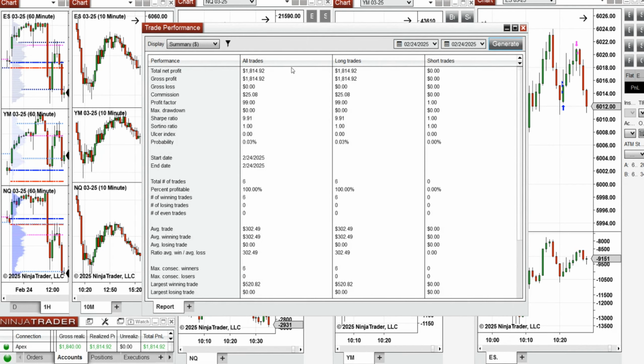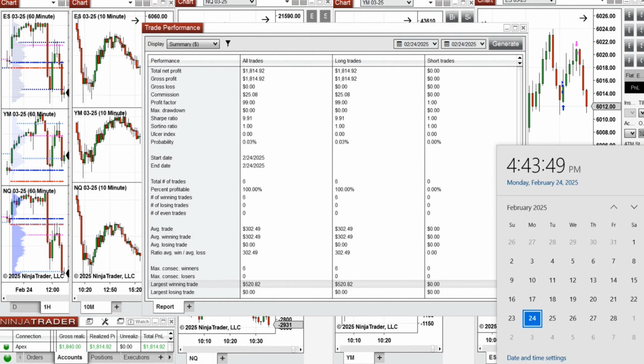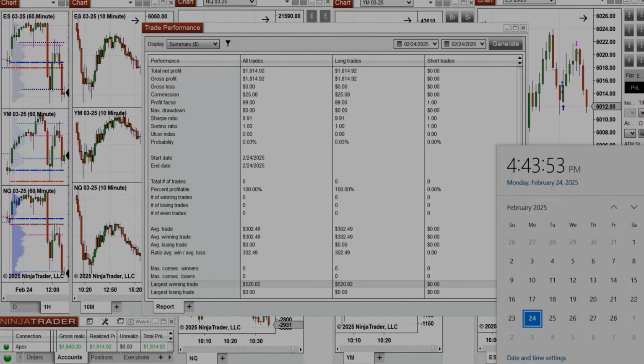So these signals were copied by copy trader to multiple Apex Trader Funding accounts, and you see performance on one of these accounts here that shows it was positive with profit factor of 99, which is infinite and cannot be calculated because we had 100% win rate from 6 long positions taken, and the average winning trades were 302 and the largest winning trade was 520. So that's a summary of the trades we have taken on some of the futures prop firm accounts.